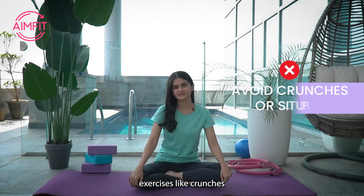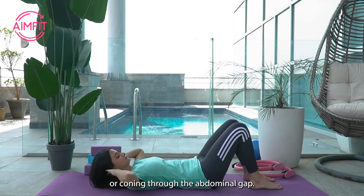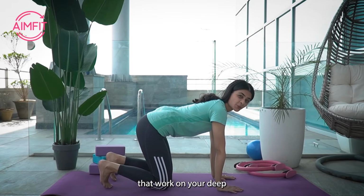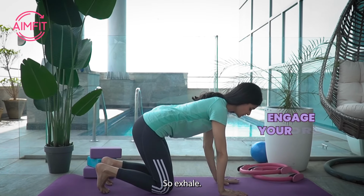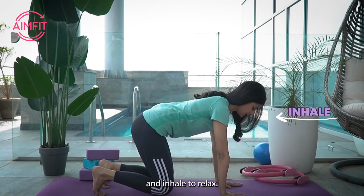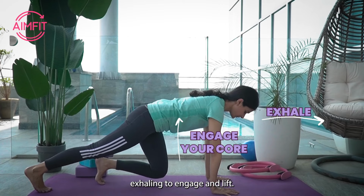We try to avoid exercises like crunches or sit-ups that cause pressure in the abdominal area. What we want is to avoid any bulging or coning through the abdominal gap. Instead, focus on exercises that work on your deep core strengthening, like hovers. You want to engage your core as you lift, so exhale, brace yourself, and inhale to relax. You can progress this exercise by adding a single leg extension and the same thing, exhaling to engage and lift.